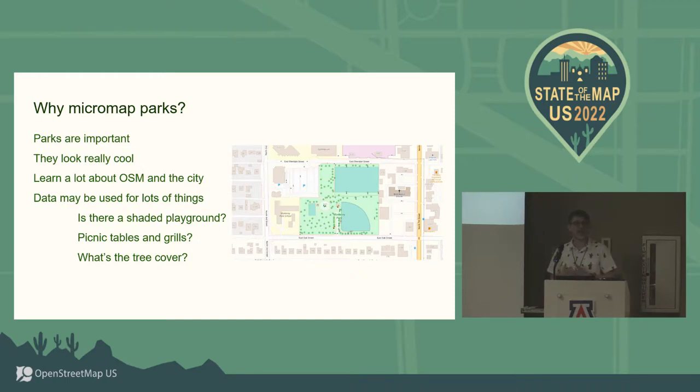Also, the data can be very, very useful. Sometimes people will ask, what's the point of micromapping? No one's ever going to use the data. But we don't know what people will use data for. So why not collect the data if you're interested in collecting it, and maybe someone will find a use for it? And I have a good story about this.